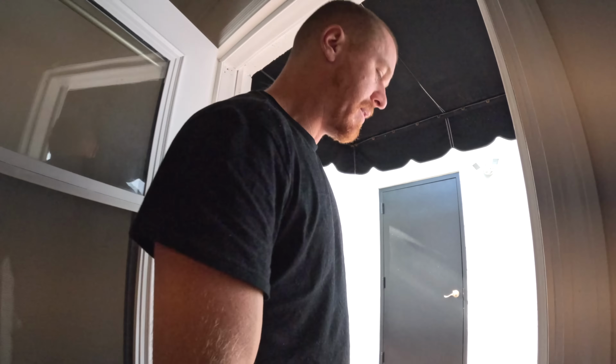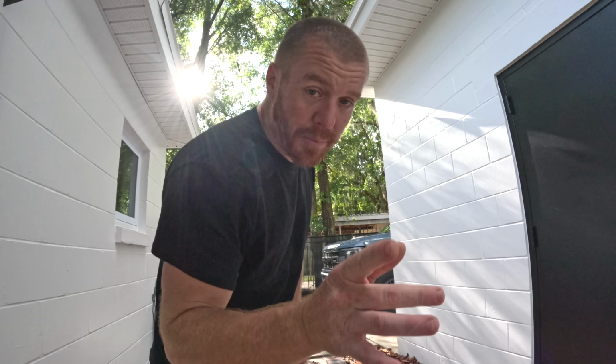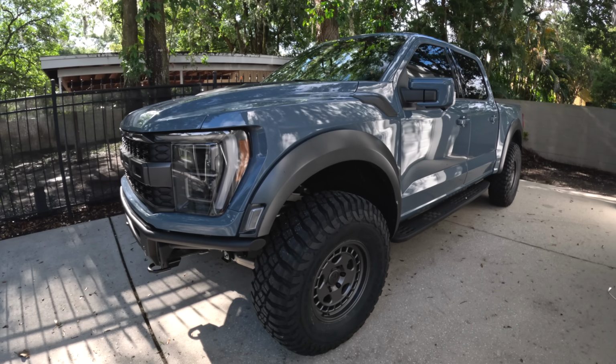And then if we go back here now, this is probably my actual favorite part of the whole house. You ready for this? I'm excited. My new truck. I just got a brand new truck here in Orlando. I still have the Bronco, by the way. People were like, where's the Bronco at? I still have the Bronco. This is the all-new Raptor. 2023 Ford Raptor.